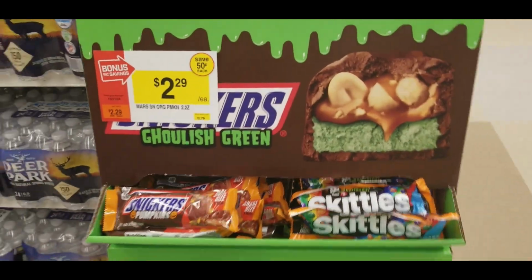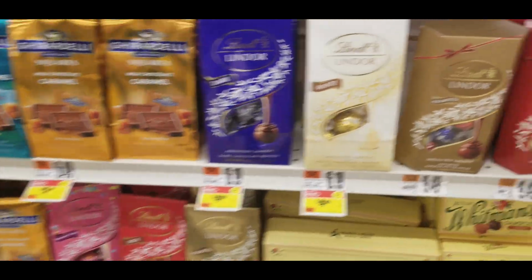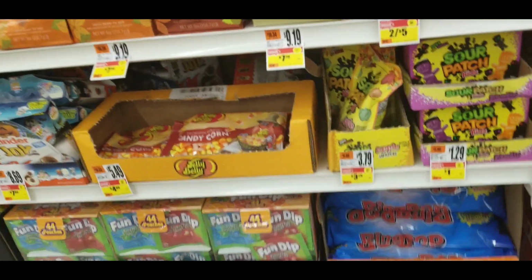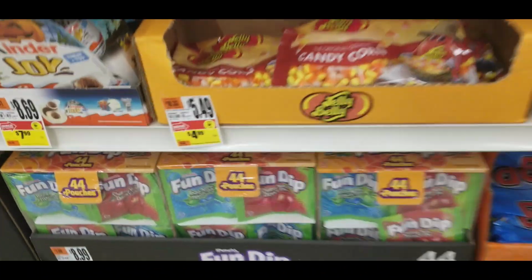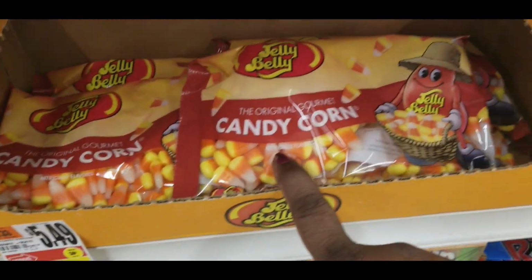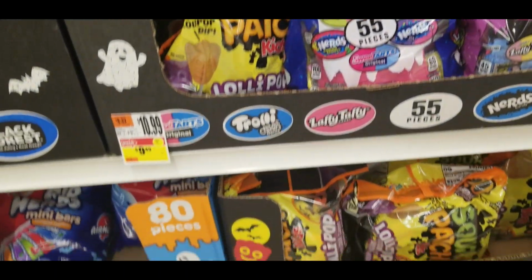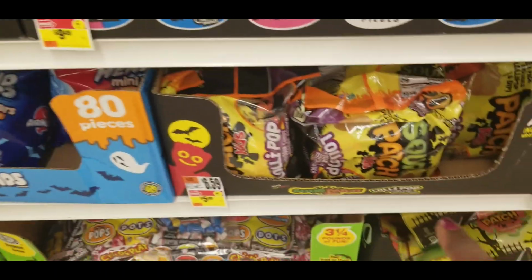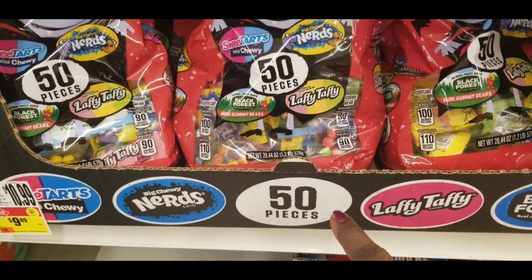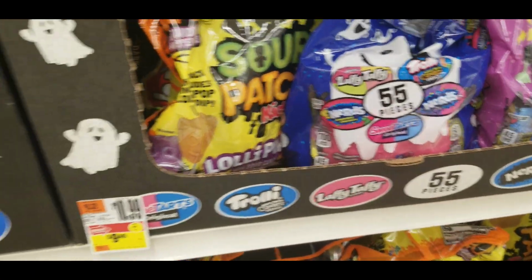Okay. Let's go on the other side and see what they got over there. Of course, they got candy. Woo chow. All their Halloween candy is out. So if you want to be an early bird shopper and get your candy, they got some good selection. This was to be my favorite. The Fun Dips. Don't like candy corn. Mm-mm. And their prices are pretty good. For a big bag, it's $5.99. For 50 pieces, it's $9.49. So I would go with the 55 pieces.